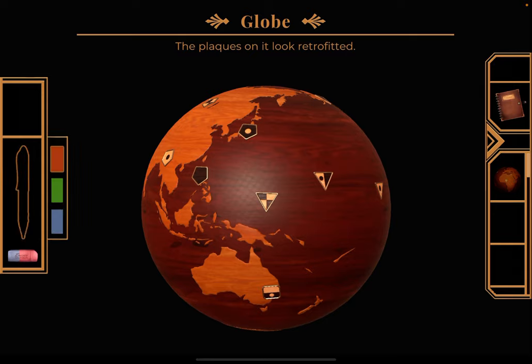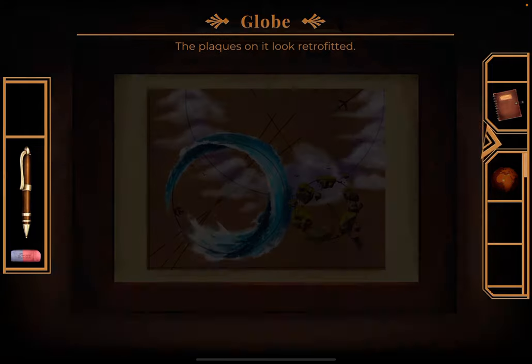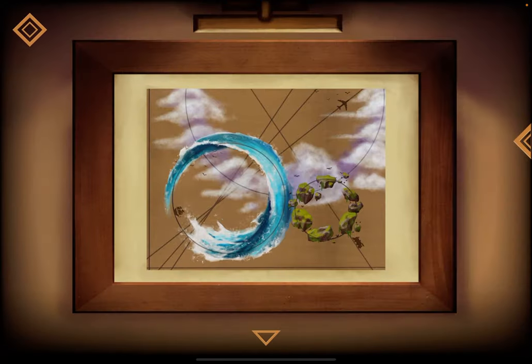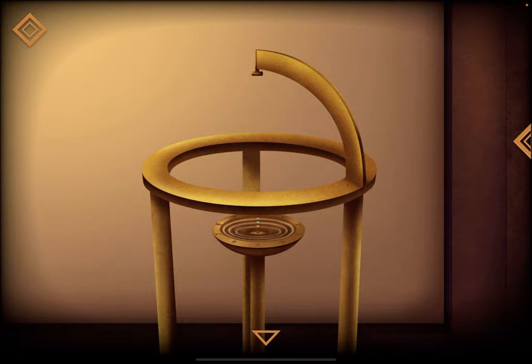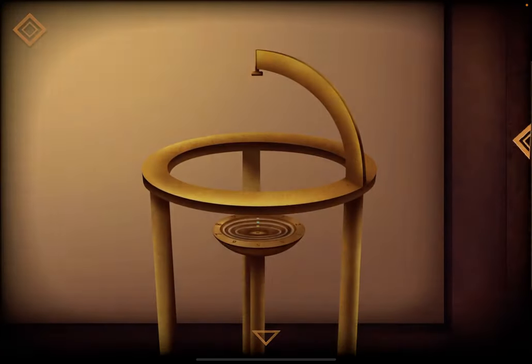If we draw, let's draw. So Manila, Tokyo, Garapan. That looks like a 3. Okay, so I'm gonna assume the boat is 3. I don't know why they're shaped like that, but okay. Oops.